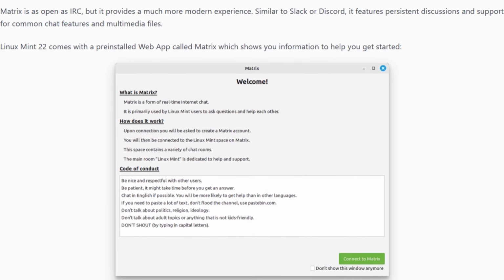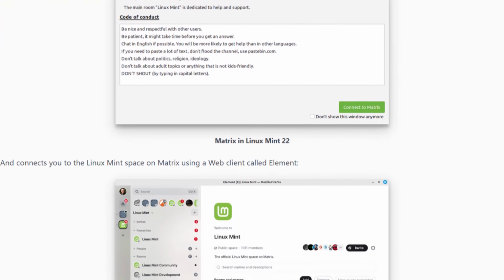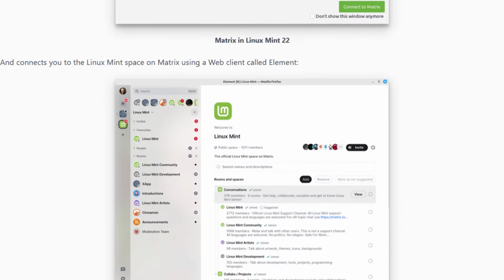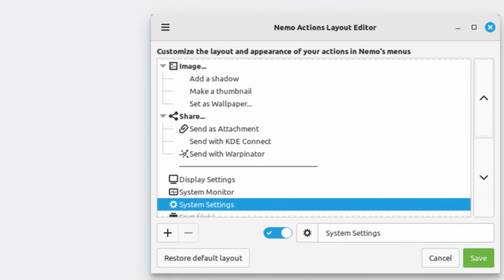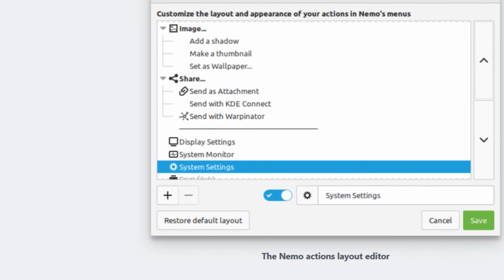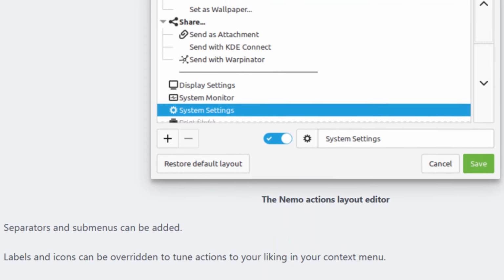HexChat has been discontinued, so Linux Mint has changed its default IRC application to Matrix instead. It also looks a lot more modern, which is a nice touch for a new operating system. If you're installing Linux Mint Cinnamon Edition, then Cinnamon 6.2 is out. Version 6.2 doesn't have anything hugely groundbreakingly new, but it does have a number of nice little enhancements to make life a bit easier.